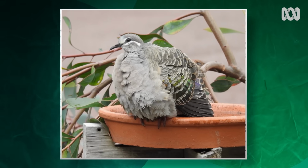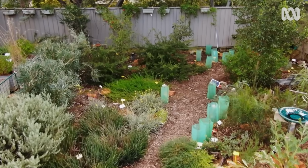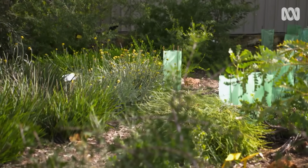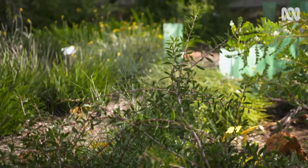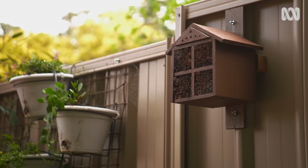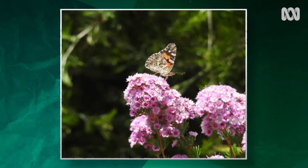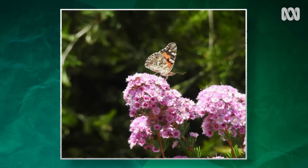We have lots of rocks around so that reptiles can find a place to hide and also to sunbake. I see there's some insect hotels dotted around the garden. Yes, they're mainly for bees. We get lots of resin bees land in those and build their nests. We do our best to keep insects happy around the place as well.